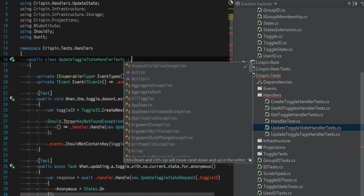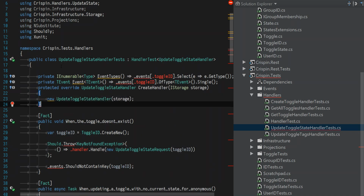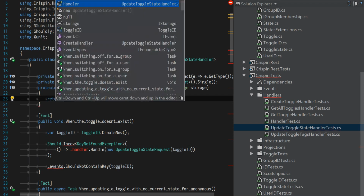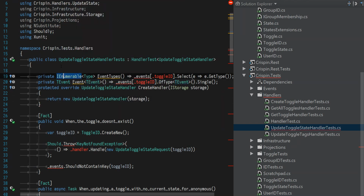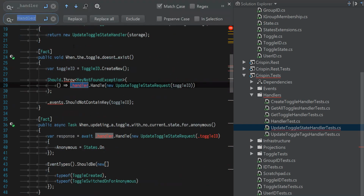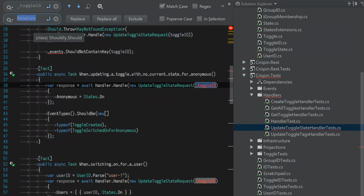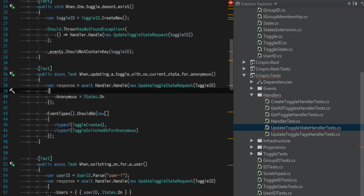So we shall inherit handler test of update toggle state handler, implement the missing member, which is that, delete these, handler becomes handler, toggle ID becomes toggle ID, and that should be it.